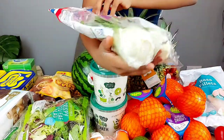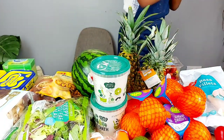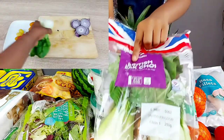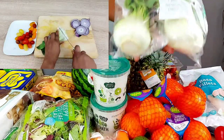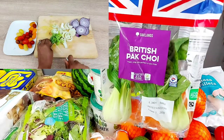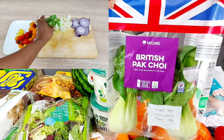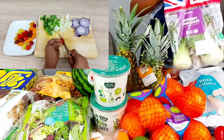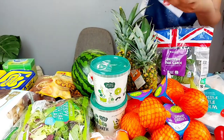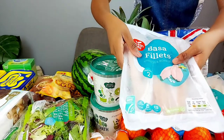Some British pak choi. I don't really know what we'll use it for, but mummy will cook something delicious with it.